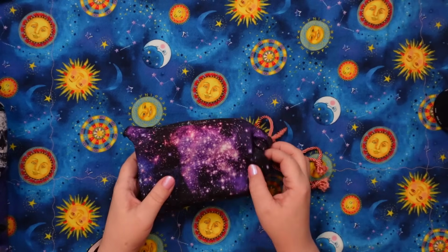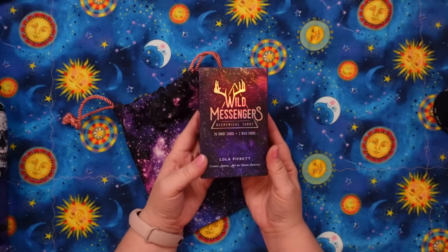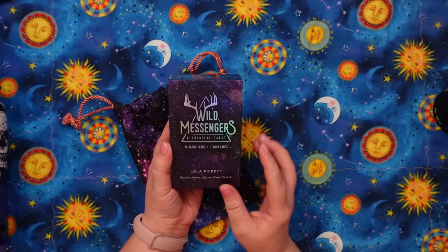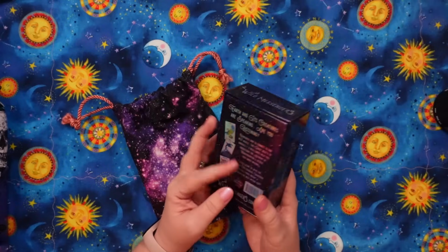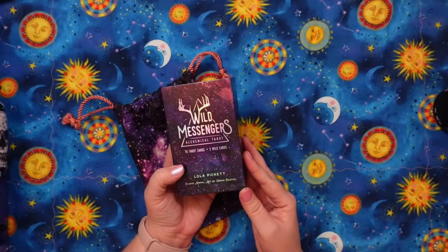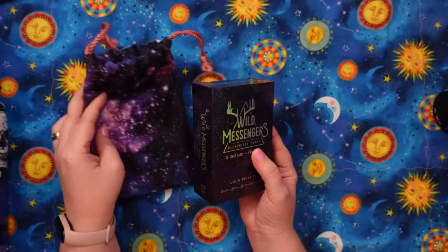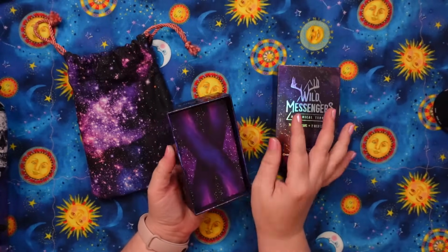The first deck on the pile is this one. This is the Wild Messengers Tarot. This is currently out of print. This is a deck by Lola Pickett with animal art by Tanya Castile. I don't think this is coming back. I wish that it would, but my version of this deck is heavily modified, so please understand that I really took this and ran with it.